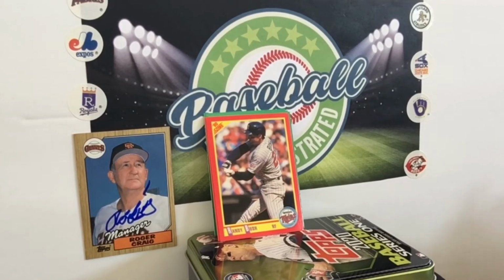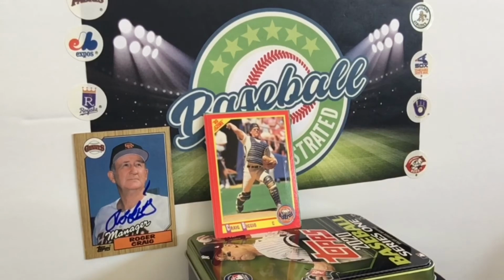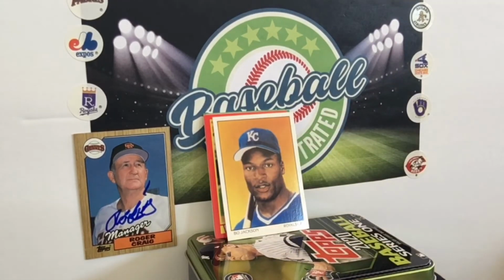Oh, you're going to like this next card. I don't know if you can see it. And I'm not talking about this Craig Biggio, which is also pretty solid. Nice as a catcher. Look at him early in his career. Who would have thought that he would have the career he had? But let's move on to this one here. How about that one? Hey, again, iconic. There's some iconic photographs in here.